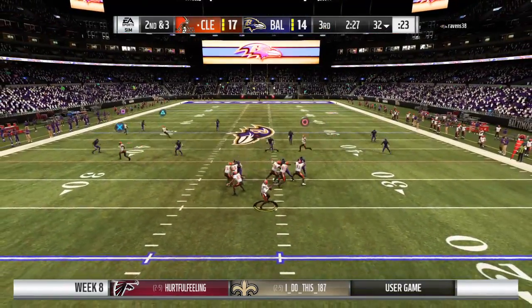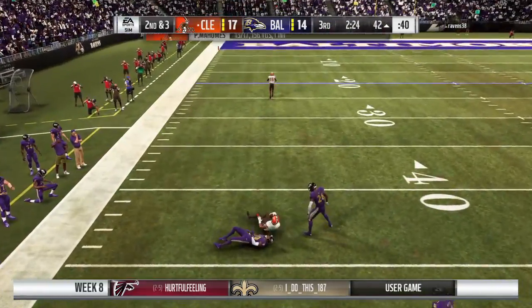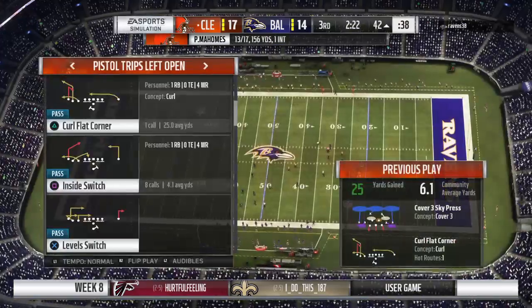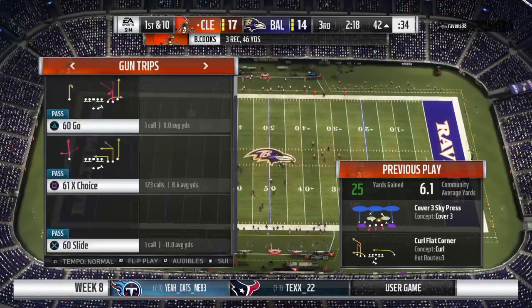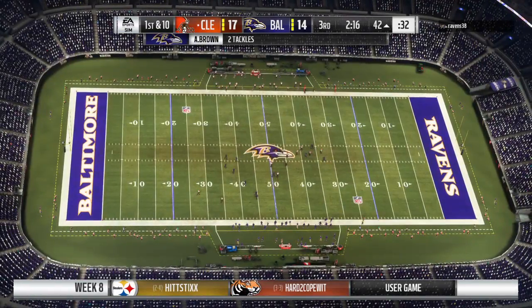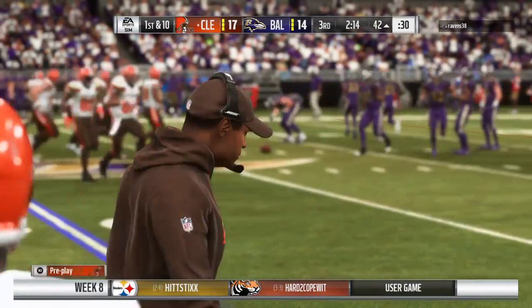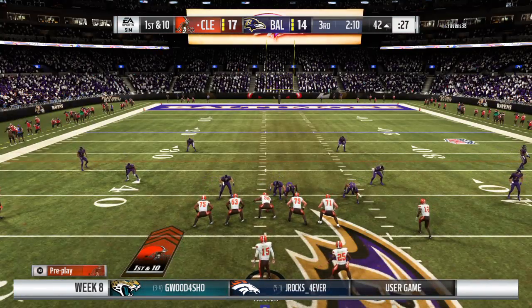On 2nd down, here's Mahomes. And that's complete to Cooks. And he'll have it past midfield almost to the 40 before being taken down. A really nice gain of 25 yards. Mahomes now 13 out of 17 throwing the ball. He's got a first down.